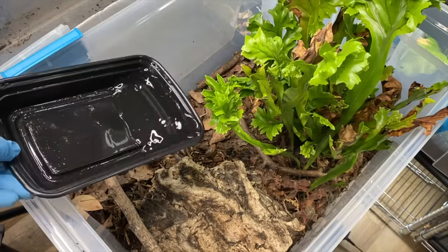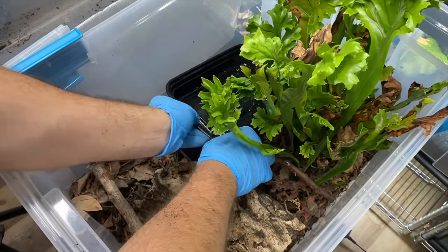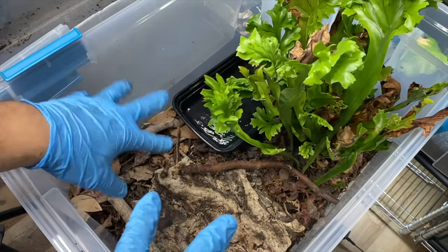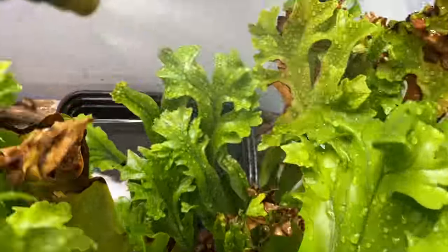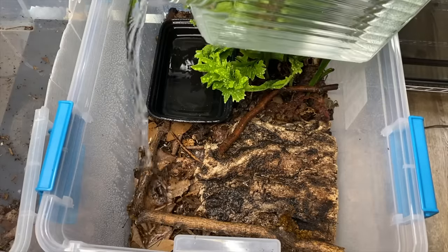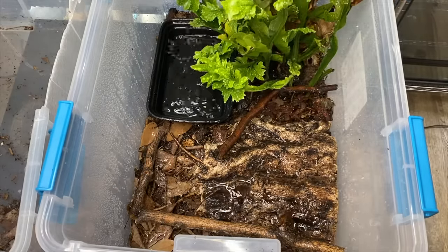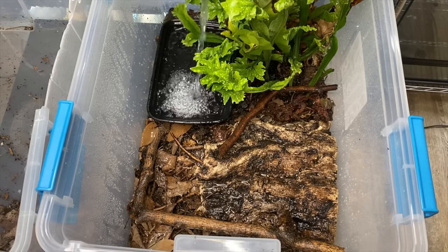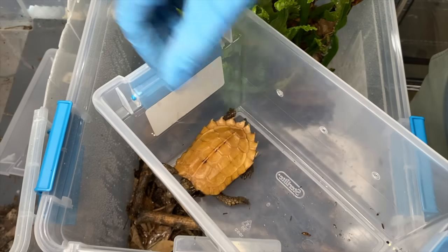Okay, we'll put her water dish back in the enclosure. We're also going to top it off and again spray down the enclosure here. Again, the substrate was kind of dry. Can add some reverse osmosis water to the soil and then top off the water dish. Beautiful. Now we can add Autumn back to her home.